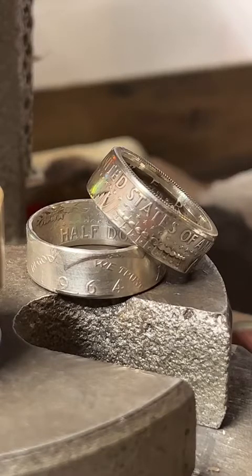I think that's a pretty cool thing to do. I really enjoy it. If anyone's interested, let me know. If not, I'm just going to show off these rings here for a little bit. I think they're pretty.